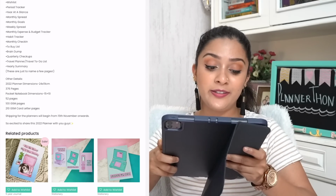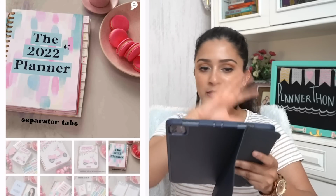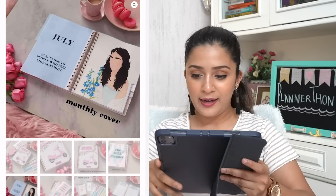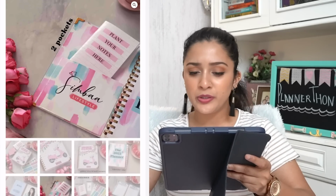And they have 210 GSM card letter pages. Very simple illustration, very colorful and vibrant, which is I think the entire Simbaa lifestyle brand. And ooh, I love this artwork. This is so pretty. They also have 2 pockets where you can store in any stationery stuff.